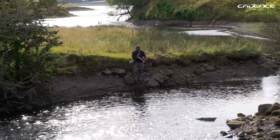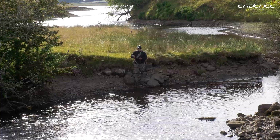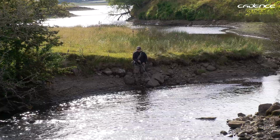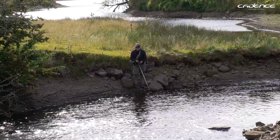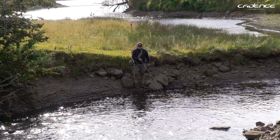So that there, that was the first cast up into that fast water that we haven't touched before. So it lets you see your first and second casts in an area really are key. I cannot see that fly at all. It's really banging down. Just by the rock there, I would expect the take, but I think all three of the takes that I've had so far have been within 3 or 4 seconds of the fly hitting.